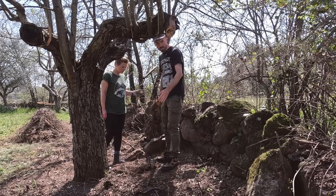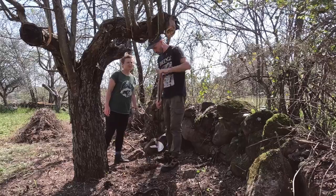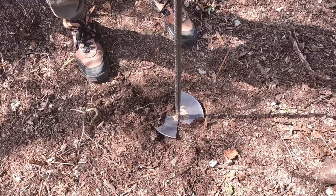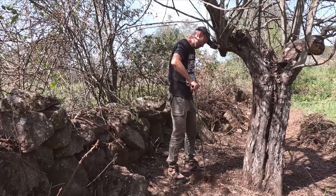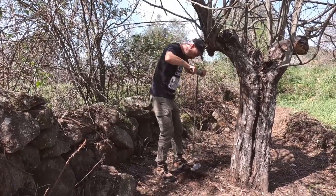Right here? Get it there. Yeah. That should work. Ricky's making good progress, but we've both got our fingers crossed that he's not going to hit granite, because there are so many boulders around this area.